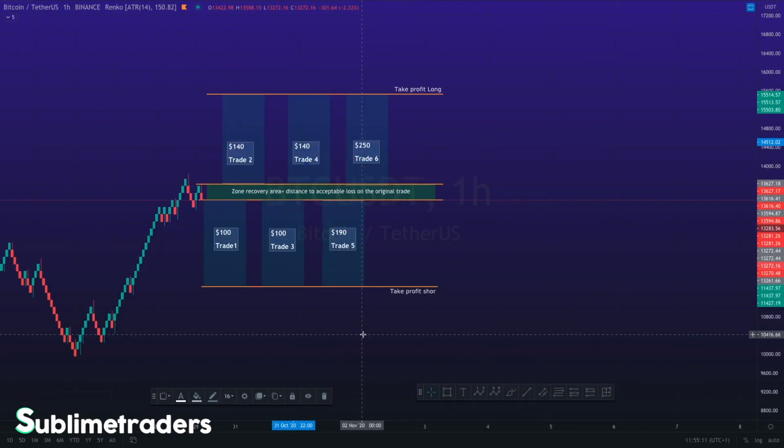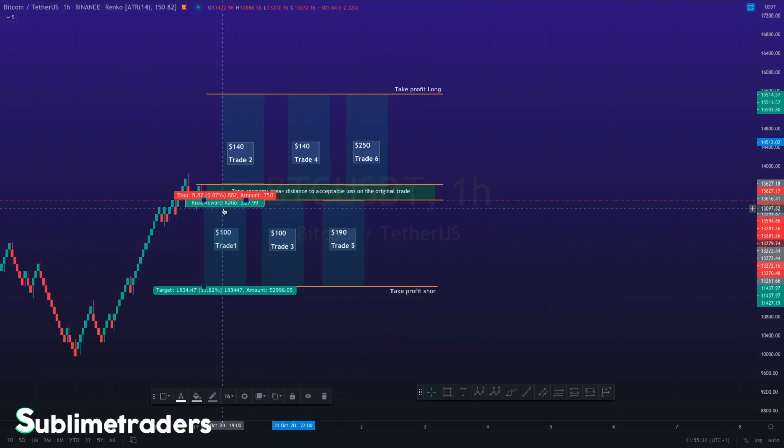Now that we have seen the basic hedging strategy, let's move on to a more complex hedging strategy that uses no stop loss. So what we have here on the chart right now is called a sequence. It's basically a chain of trades that go in both directions for as long as any take profit isn't hit. So let's take this example.